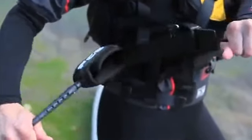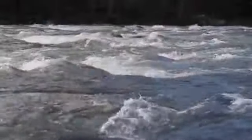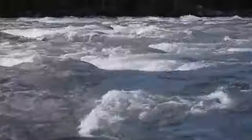I'll wear a leash if the river is really high, not too shallow, where the leash can catch on rocks, because when the river is high, it's usually running a lot faster, so when you fall in, that board can get away from you pretty quickly. But if the river's shallow and there's a lot of features sticking out like rocks and stuff that my leash can get wrapped around and I can get caught, I'll go without the leash. So it's really up to you what you want to use.